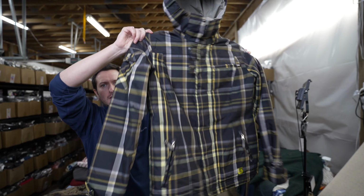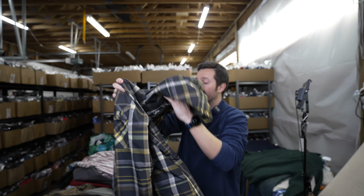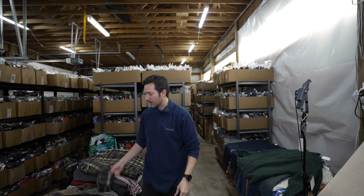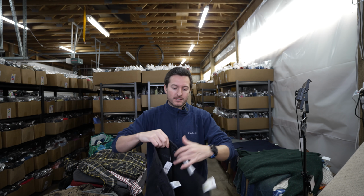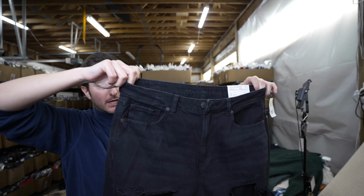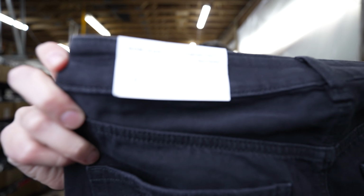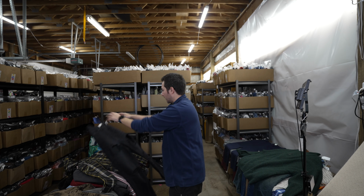Has the hood. These go for about $45 to $65, but also may take months to sell just because we're starting to heat up here. But you'd be surprised. People buy jackets this time of year. I'm still selling jackets. This, I don't know why I included this. This is just new with tags women's American Eagle mom jean size 14. So it's a good size. This was half off. New with tags stuff. I like it.